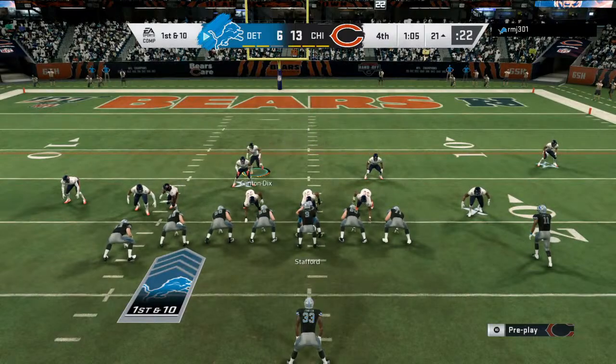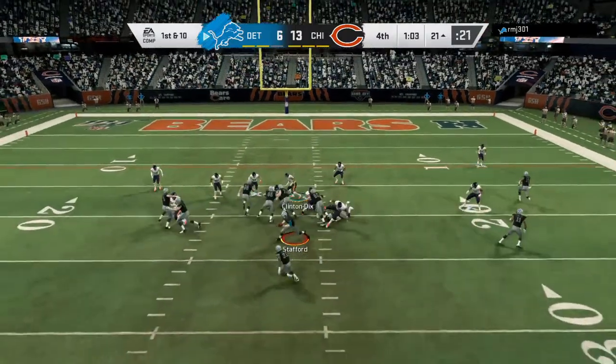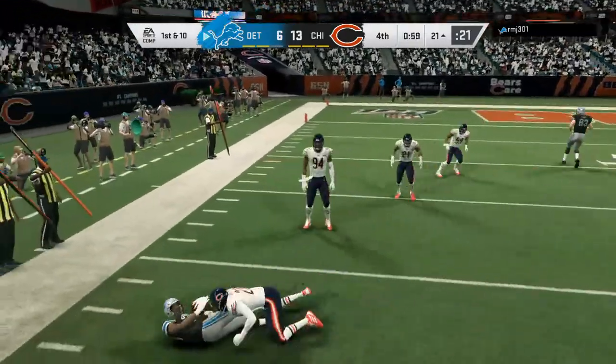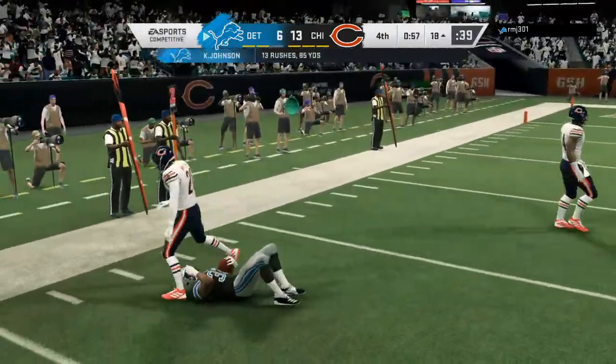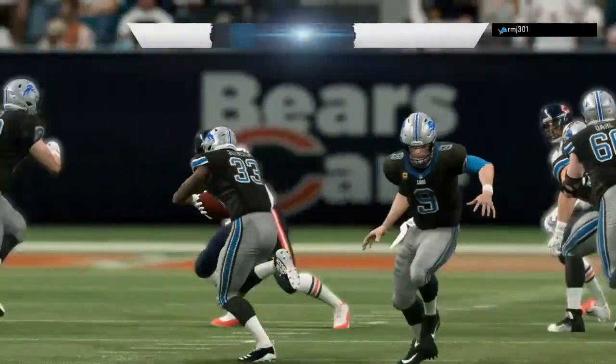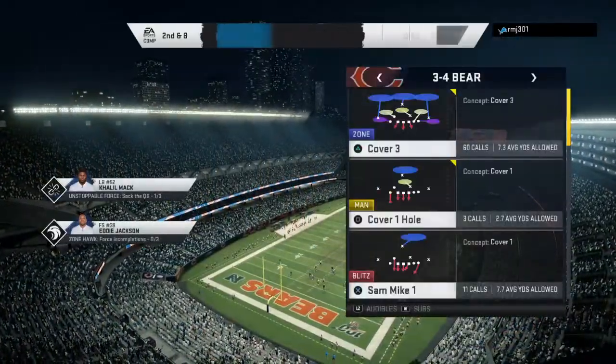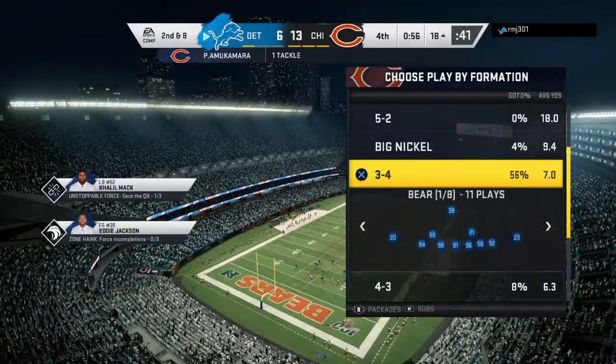Here's 1st and 10 just outside the red zone. They stay on the ground on 1st with Johnson, and he'll take this inside the 20 and down to the 18. The Lions now going to use the 2nd of their timeouts as they get it with under a minute to go now in the football game.